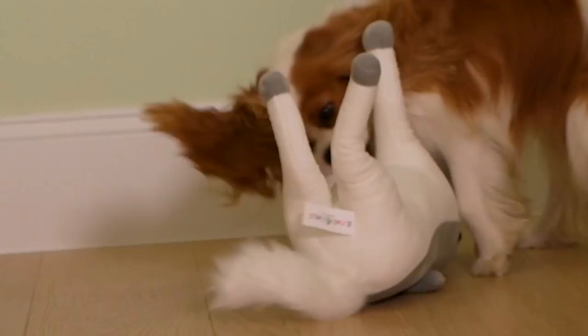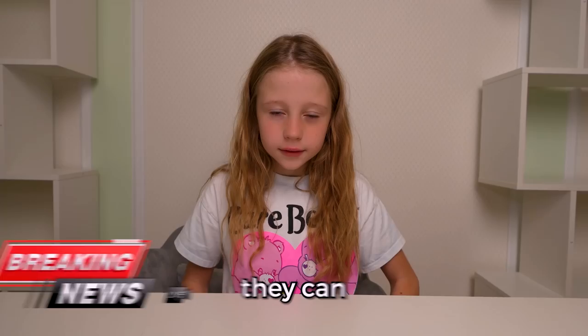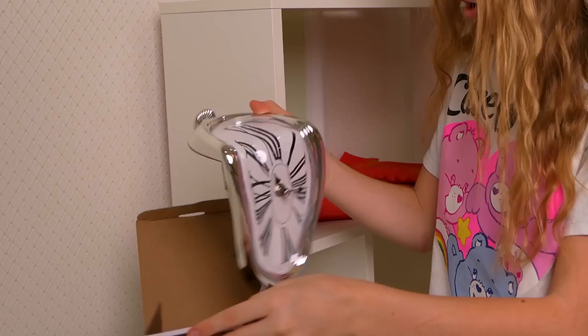Secret to tell. My hands can transform. You ready? They can transform into a crab. What is this? It's a weird clock. Okay, I have not a lot of time left. I have to hurry.